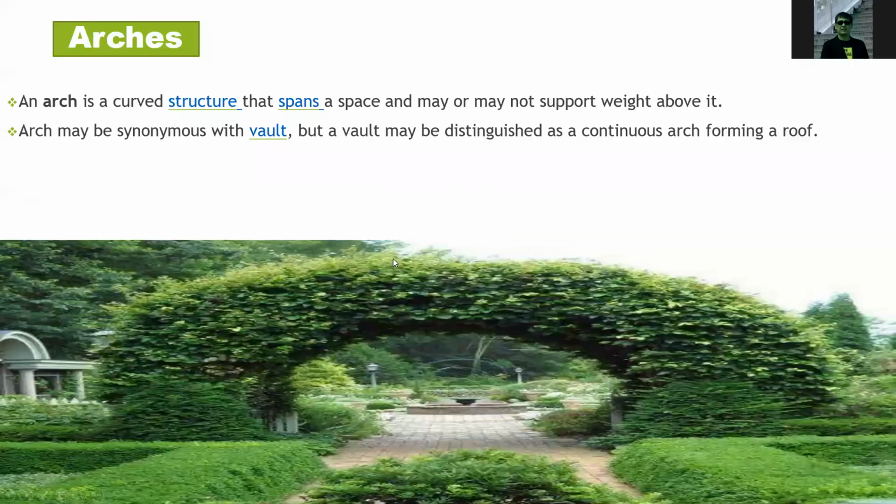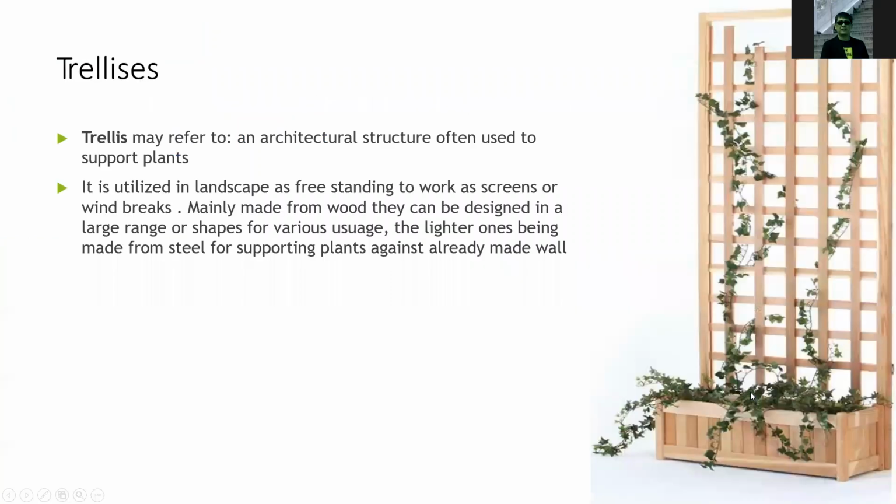No? Another is the arches. No? So arch is a curved structure that spans a space that may support weight above it. So arch may be synonymous with a vault, but vault may be distinguished as a continuous arch forming a roof. So ito, marami naglalagay rito, lalo na yung mga schools, no? May mga arch sila, meron din silang mga gateways na naka-arc, no? So ito usually nakikita natin sa landscaping.